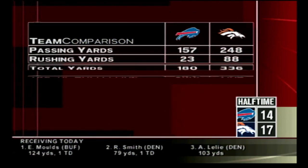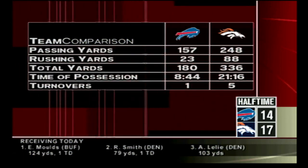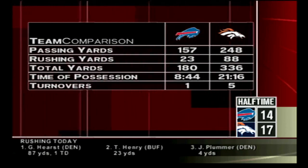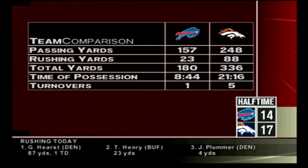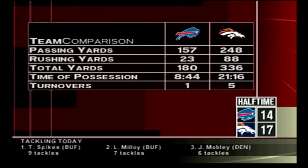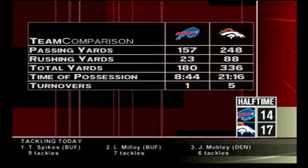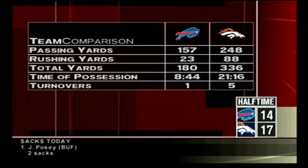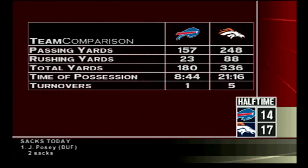All right, Dan, we'll get back to you in a bit. But welcome, everybody, to the ESPN Halftime Show. I'm Chris Berman. Look at our halftime stats here, and boy, look at the difference in passing yards. The Broncos should be way ahead on the scoreboard, but somehow they've let their opponent hang with them. Let's see if they can change things in the second half.